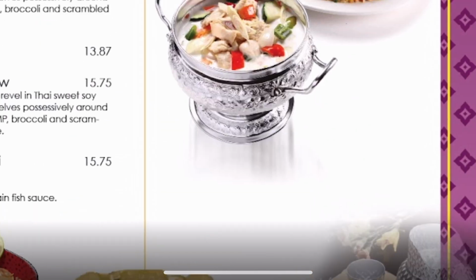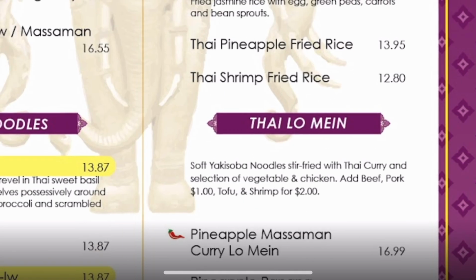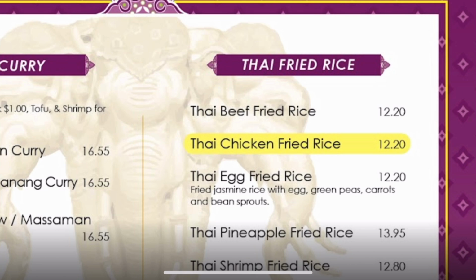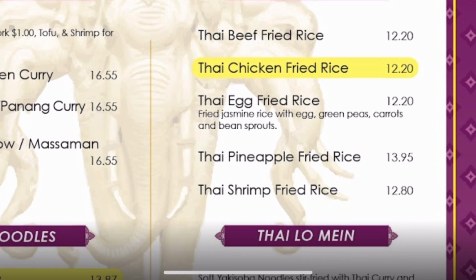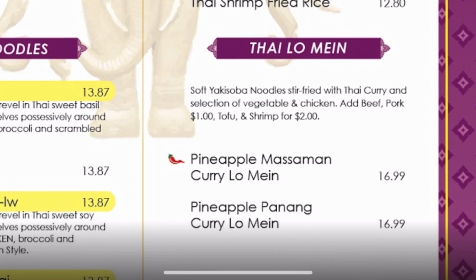Long time no see. Fantastic. Tao lo mein. What the hell's that? Thai fried rice. Very nice fried rice. Good fried rice. Tao lao mein. Wait. To be honest, do you know what?